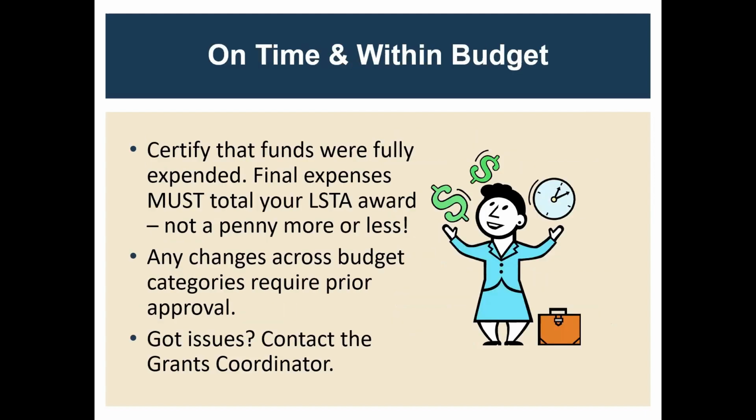So basically, what you are aiming for is to be on time and within the budget. You're going to certify that the funds were fully expended, and you must spend the entire award, not a penny more or a penny less. And any changes that you might have across the budget categories require prior approval from the grants coordinator. And so that leads us into other issues and when you might need to contact the grants coordinator.